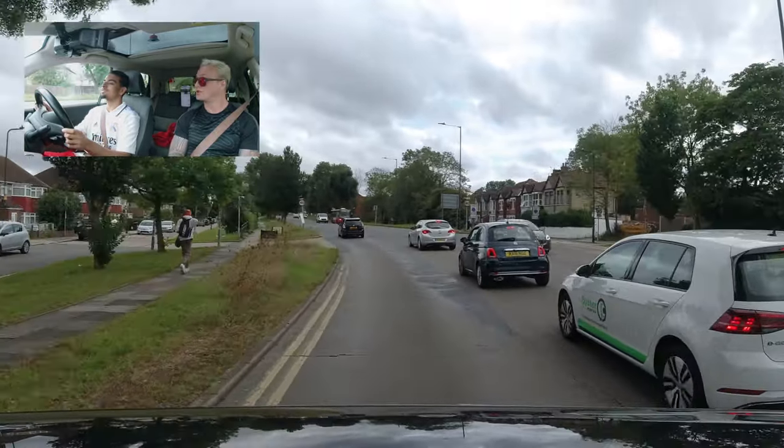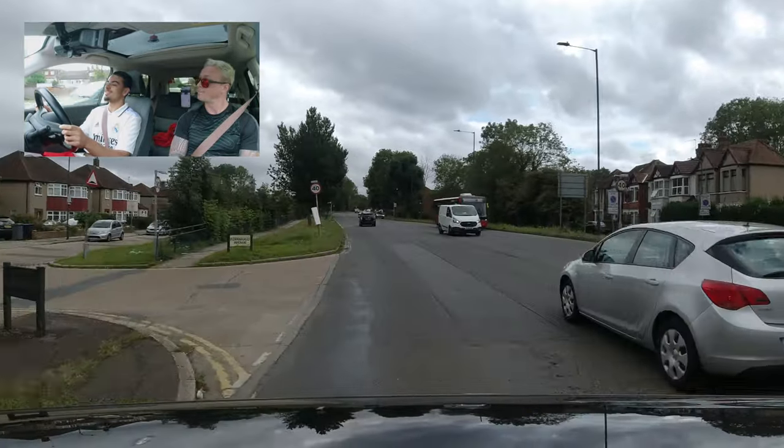So that means if there's no one using the crossing, we can go. Okay.